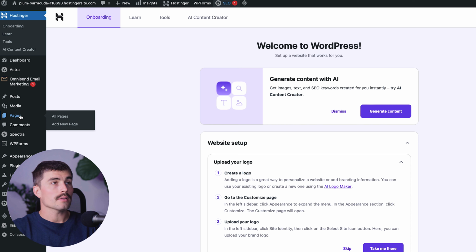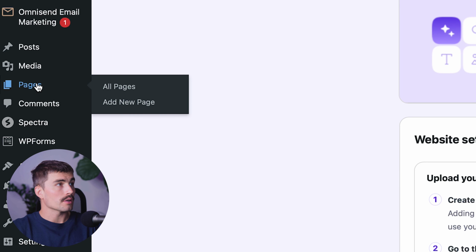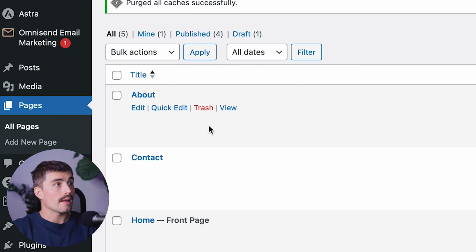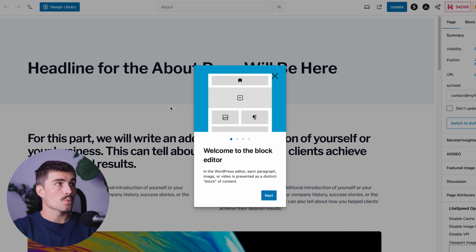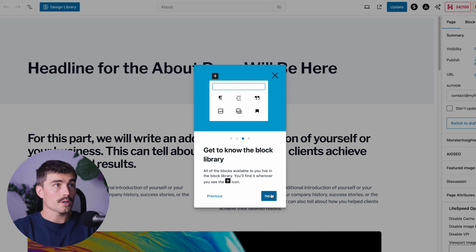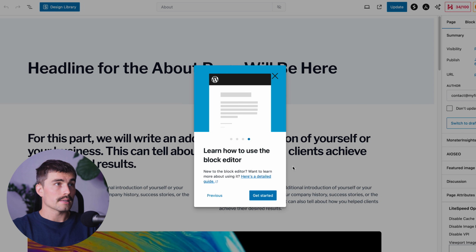Okay, so the next thing that we're gonna do here is come over to the pages section. As you can see, these are the pages that were part of the template, and we can go ahead and come in here and edit these different pages. So if we click on edit here, for example, we come in here, and this is WordPress's block editor. So you can go through a little tutorial here, and it'll give you a little bit more example, but we're gonna go over this stuff together real quick.